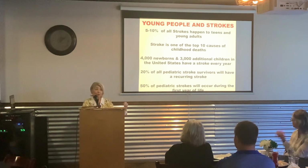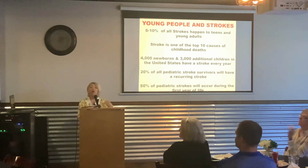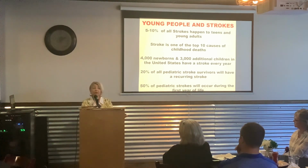So if you've got a new baby in the household, you want to know what that blood pressure is, because that's inexcusable. The other thing that happens often, the mom will throw a clot, a piece of plaque will break off during delivery, and it will pass through the umbilical cord to the infant. So that's part of that.